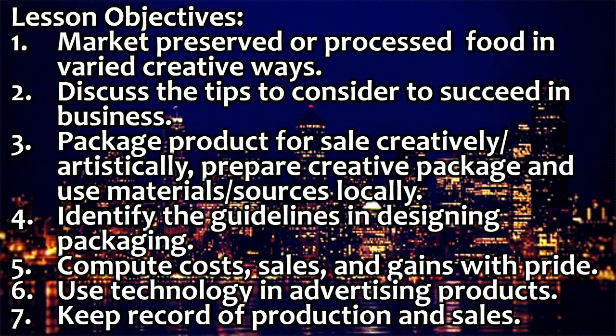1. Market preserved or processed food in varied creative ways. 2. Discuss the tips to consider to succeed in business. 3. Package product for sale creatively or artistically, prepare creative package and use materials or sources locally. 4. Identify the guidelines in designing packaging.